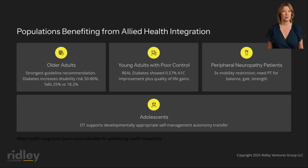Older adults represent the population with the strongest guideline-based recommendation for physical and occupational therapy integration, with the ADA explicitly recommending these professionals as team members based on functional status and independence needs. Diabetes is associated with 50 to 80% increased disability risk, with lower body functional limitation being most prevalent.